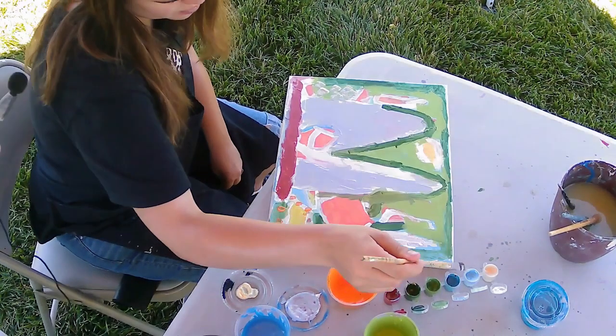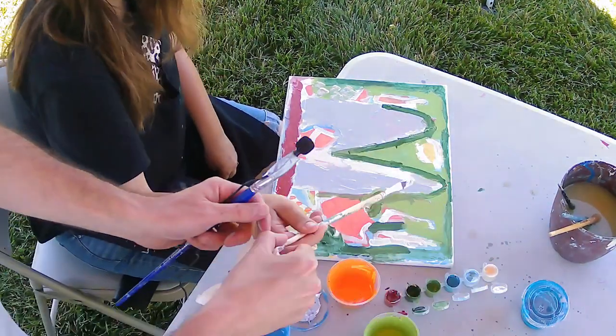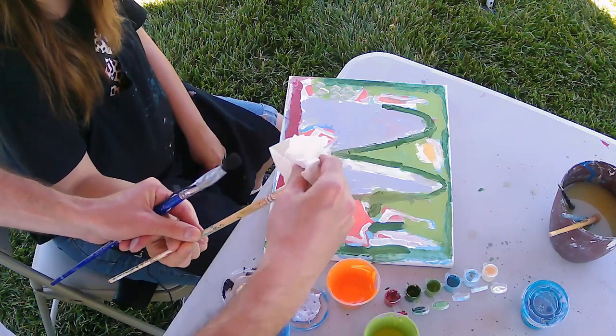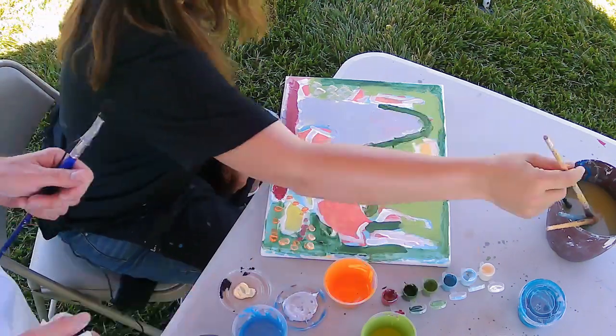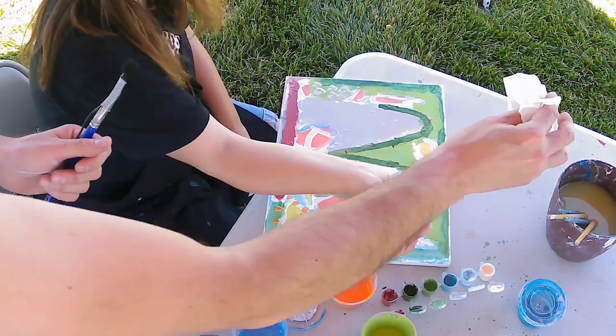Let me get you some paper towels too to get the water off your brush. We're going to wipe the water off first, just to make sure it doesn't thin out the paint too much. And then maybe go for a smaller brush, that way you get some more details. That would work.